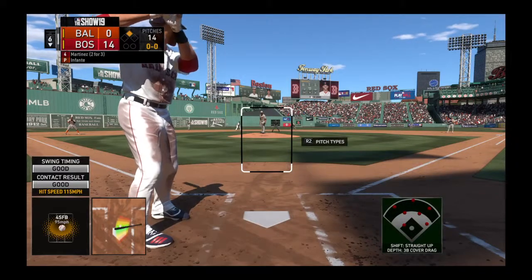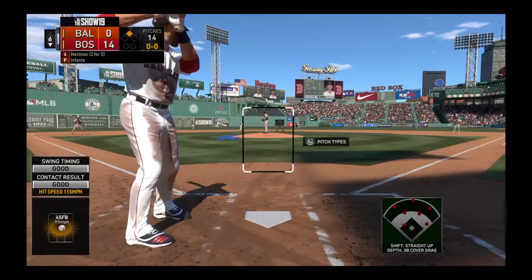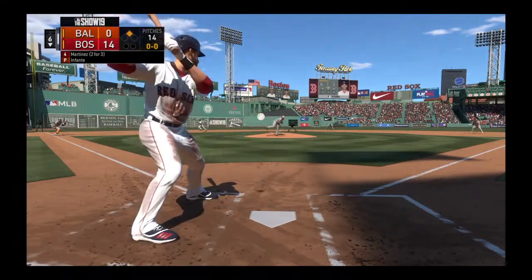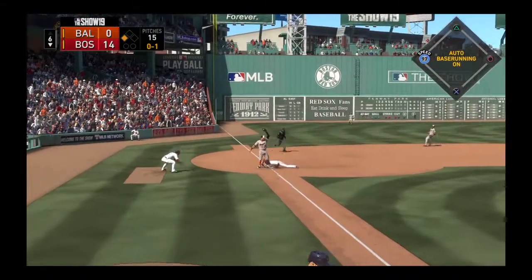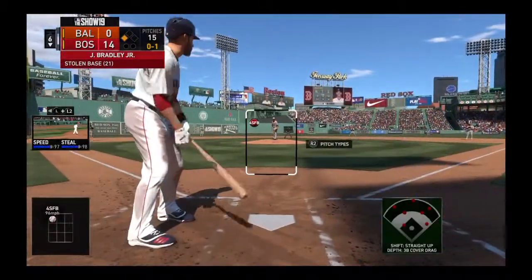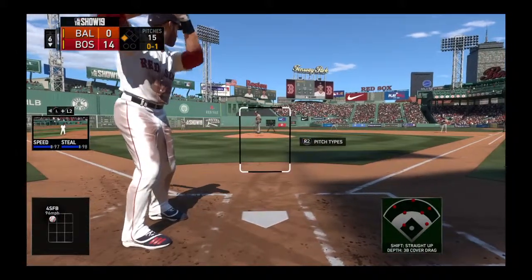As we take a look at this one, you can see he puts a good swing on it, but I don't think he got it quite enough to put some backspin to get it out of here. But hard to complain about a well-hit double, though. In there, now the throw. And he's safe. Runner at third here, nobody out.